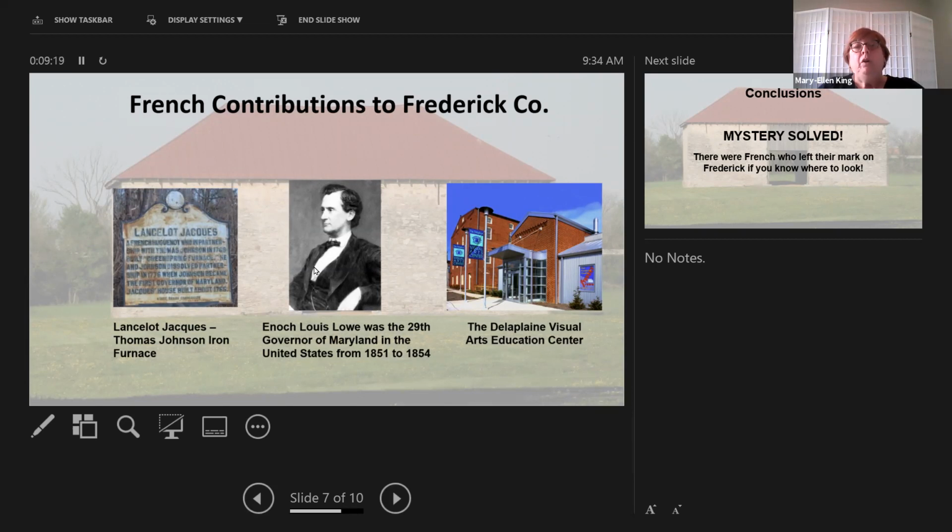Now next here, we have one of the people who is half French, and that's from Victoire Vincentier. That is her grandnephew, and he was the 29th governor of Maryland right before the Civil War. And then we have present day current roots of the French presence, and that is the Delaplane Visual Arts Education Center. Now, the Delaplanes had a very prominent name in Frederick. They too were Huguenots, and they have been there for generations. They have a family fund that backs and promotes the visual arts within the community.